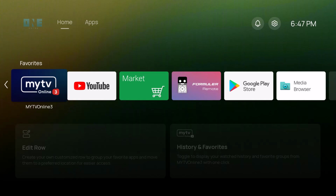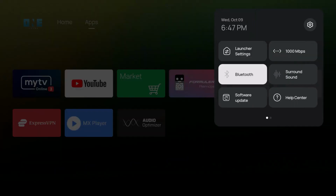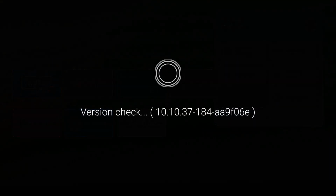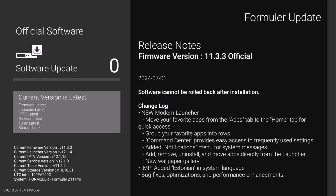Now let's just take a look at the Formuler device. This is a Formuler Z11 Pro. And I'm going to go over to software update and press OK. I did the software update before I started the video because I wanted to look at the notes, giving you a chance to take a look at what's there. So you can see that I have the current version of the software, which is always important.